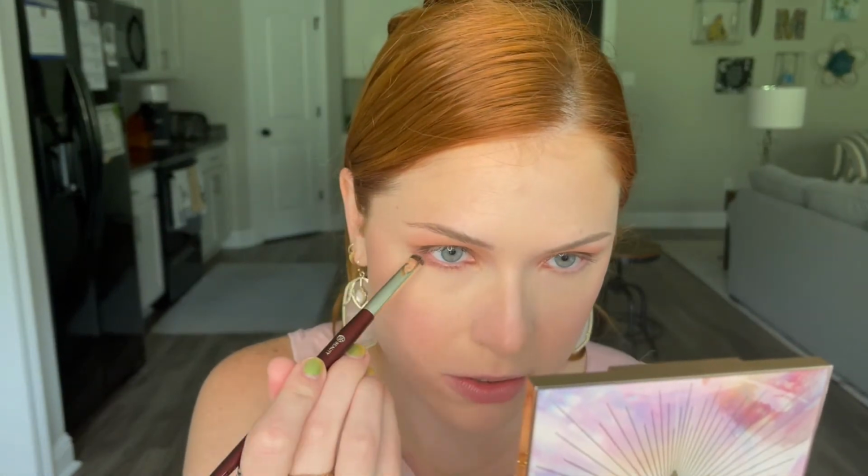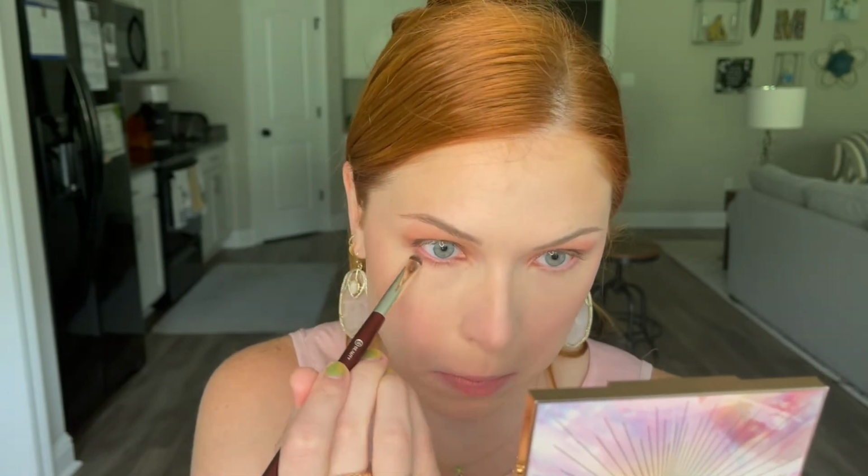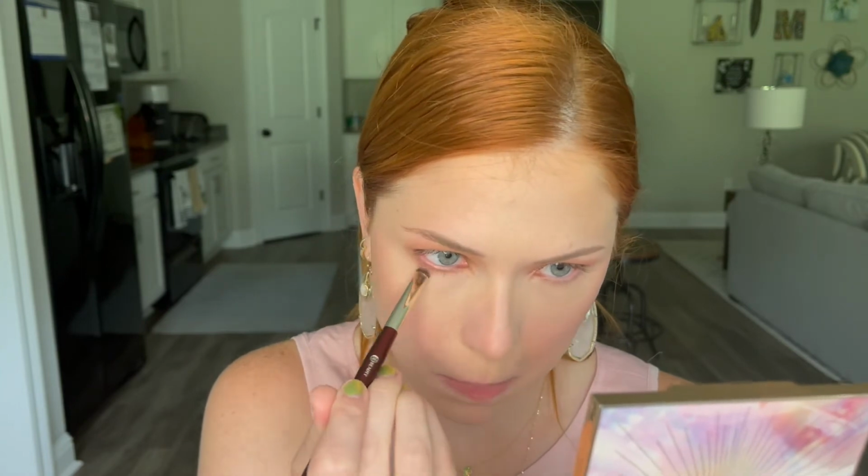Oh shoot, I picked up way too much. Let me wipe that off. I have a little towel right here. Isn't she pretty? Okay, so I'm just gonna take what I had just now laid down and just blend it in. Really blend it in. Oh, that's pretty, y'all. She pretty.